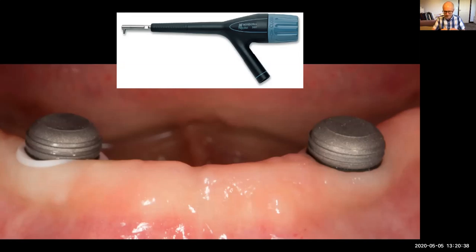So the other thing that I do is I use a sand blaster. You can see this is the Rondoflex Cavo Rondoflex here. I sand blast those abutments, and it just makes the Oofy gel stick better, the actual acrylic composite that I use to pick them up. So that's, first of all, we do that.